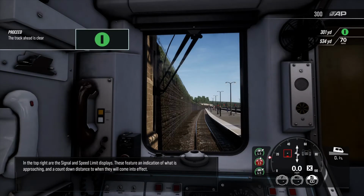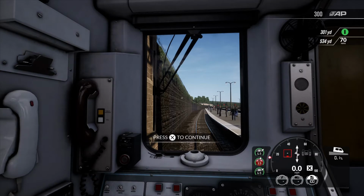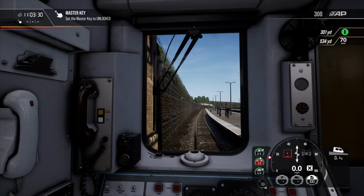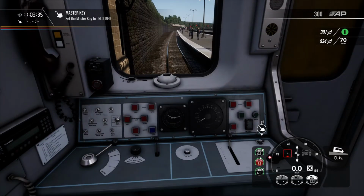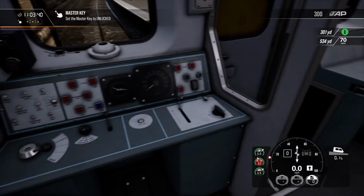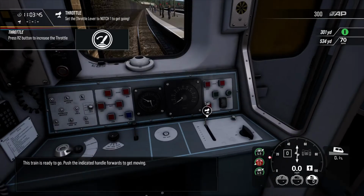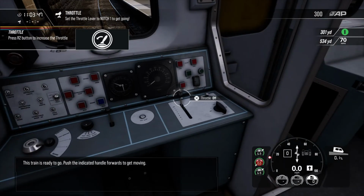In the top right are the signal and speed limit displays. These features are an indication of what is approaching and a countdown distance to when they will come into effect. This train is ready to go. Push the indicated handle forwards to get moving.